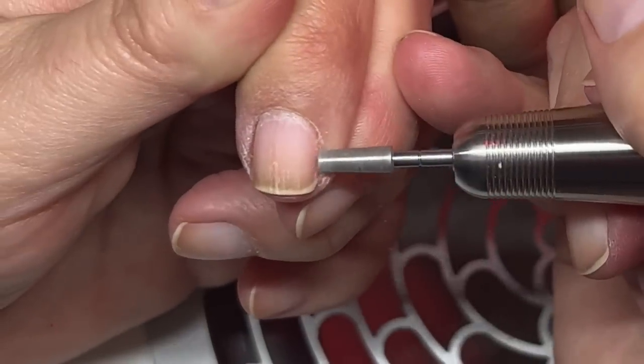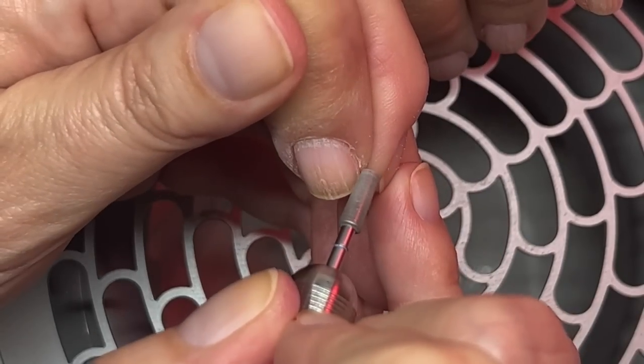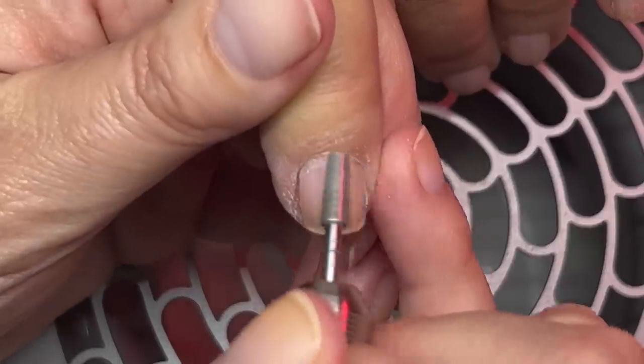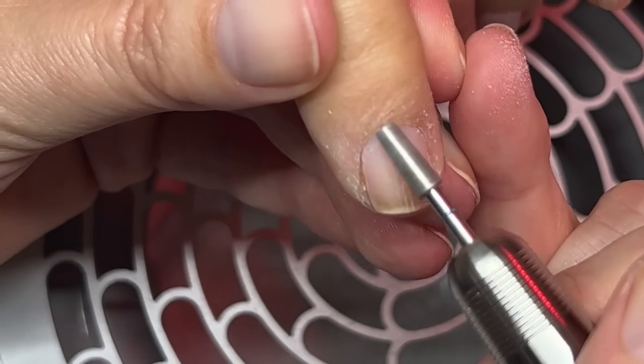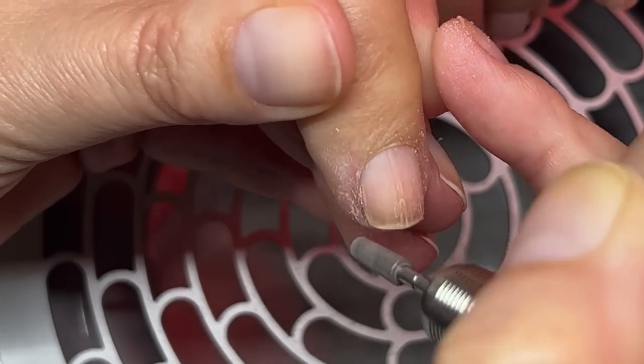I'm just going to gently exfoliate the skin around the nails here a little bit and just remove the cuticle from the surface of the nail. But I'm doing this very, very gently, at a very, very low speed, so I'm not buffing the nail here, I'm just removing the cuticle.